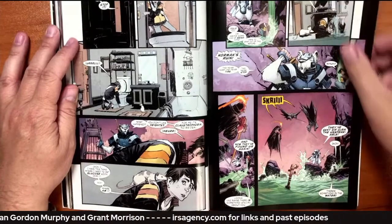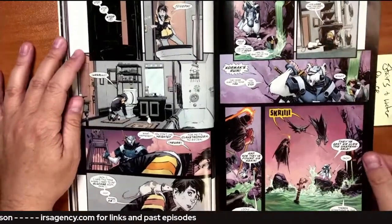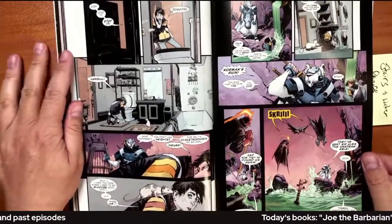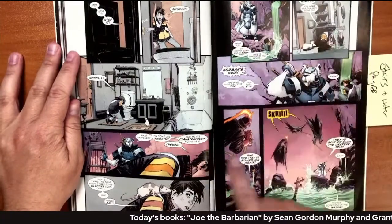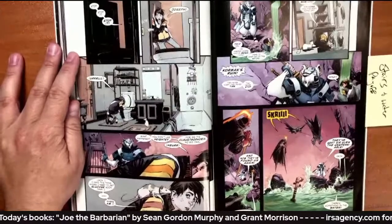And then I love that you could literally draw the same, it's like a backwards S. It's a Z basically. You could draw the same kind of arced Z on every single page for the flow of the main character's position. Like these are just very expertly drawn.